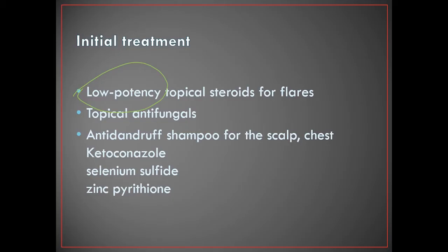What topical steroid do I choose to treat this patient? I choose a low potency steroid. Why? And what's the meaning of low potency? Steroids are categorized according to their potency, their effectiveness, into low potency and high potency. So if they are more potent or more effective, why do you use low potency? Actually, the stronger the steroid is, the more side effects it causes. That's why we have to balance between the potency and the side effects.